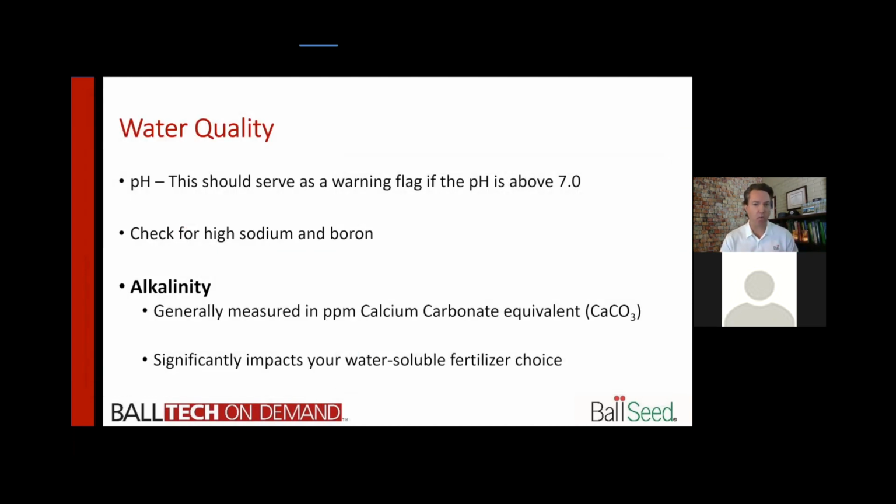So first, let's talk about water quality. And this is where you need to get a water test performed. You can do it with some in-house test kits, but it's really best at least once a year to send it off to a lab and get a complete analysis. Now, when I ask people about their water quality so I can help them with a fertilizer choice, often the first thing they tell me about is the water pH. And well, that's just not that critical in many instances. If it's above pH of 7, I get a little concerned, but it often directs me to look someplace else. So for water quality, let's not be too concerned about the pH.